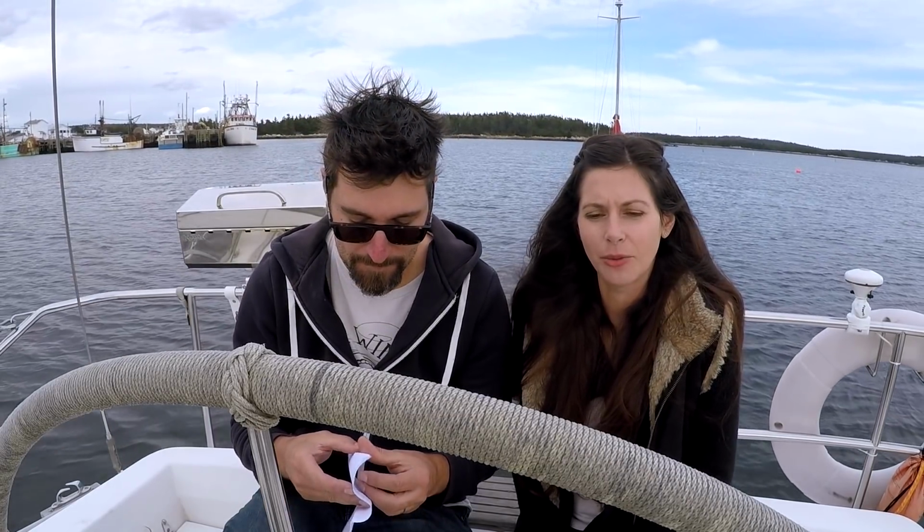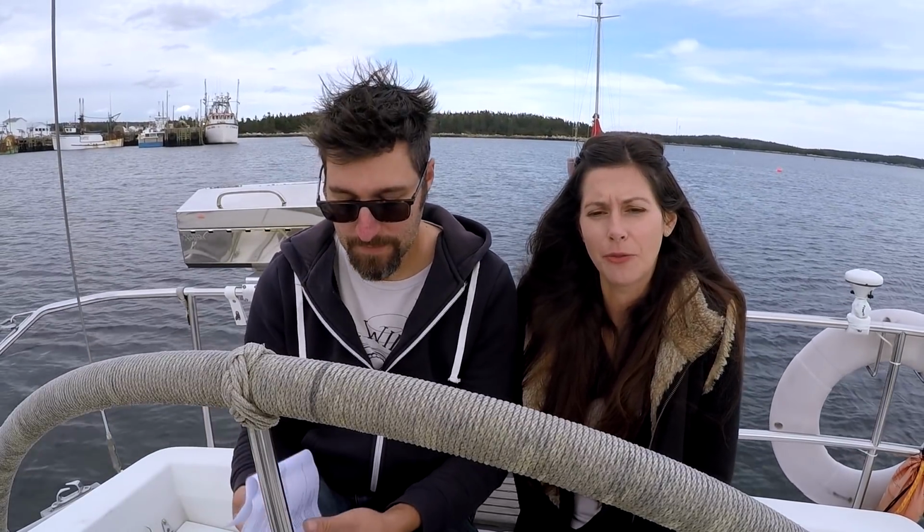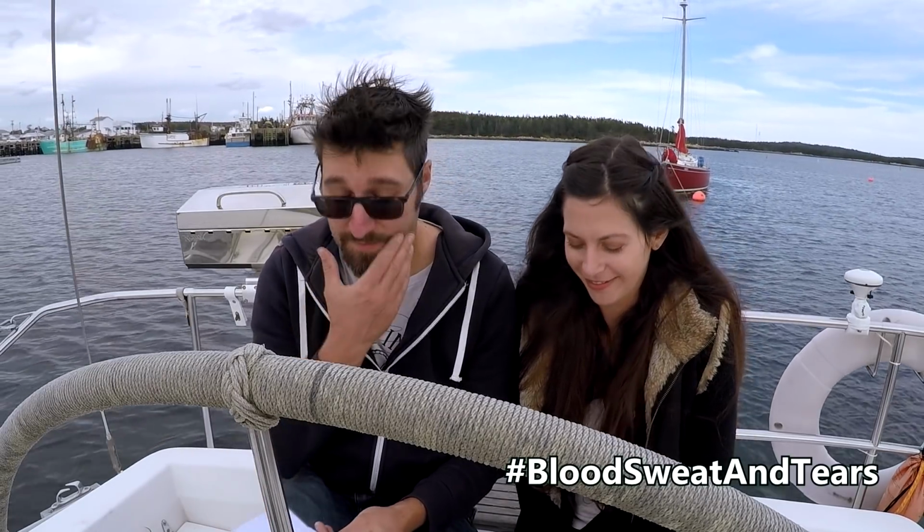So we kept track of all the expenses as we went along with the old boat refit, so we could share a pretty good breakdown of what we spent on the boat. Keep in mind, all of these costs are in Canadian dollars, and there's no labor. We did all the labor ourselves, so these are just supplies costs. There was definitely loads of labor.